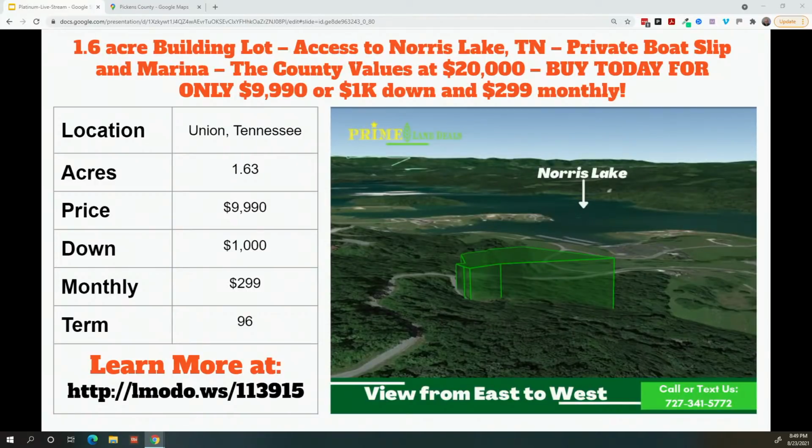Here's another property in Tennessee, not Texas. Tennessee. Here's another property in Tennessee, Union, Tennessee, 1.6 acres, Lake Norris. We've looked at other properties in this particular area. The thing about this particular area in Union is that you've got access to that lake. So notice here, you've got a 1.63 acre property there for $10,000, $1,000 on the down payment, $299 a month for 96 months.